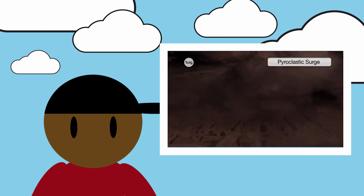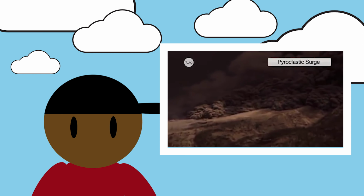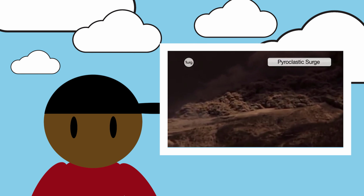The preservation of Pompeii is a very interesting topic, but it's best if we didn't have another eruption of Mount Vesuvius.